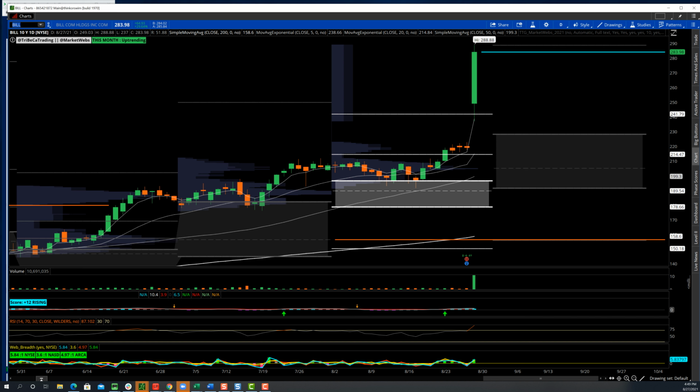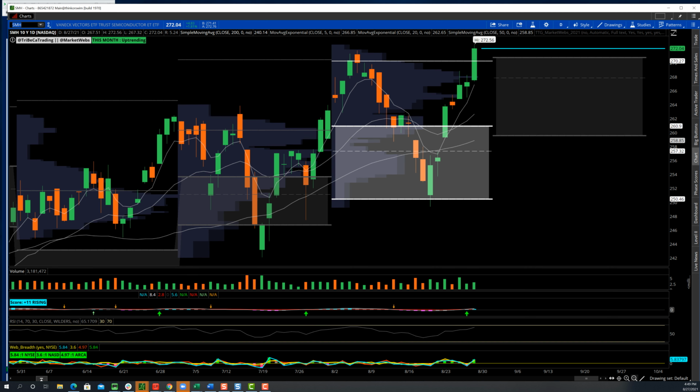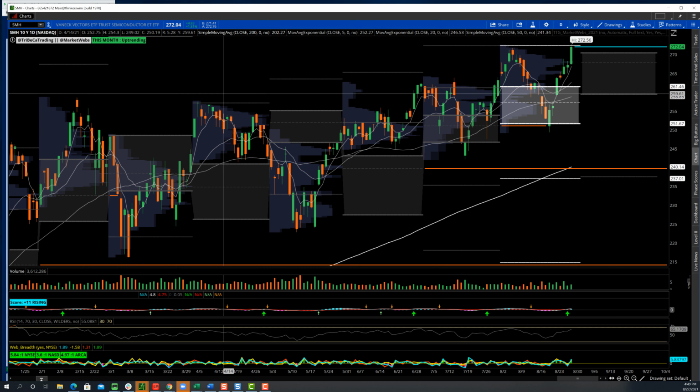Just impressive price action. I wanted to go over a couple other areas that I thought were interesting too. The semiconductors, right? Very strong. We heard about a couple companies increasing their dividends and increasing their buyback, like ADI, which moved pretty decently.